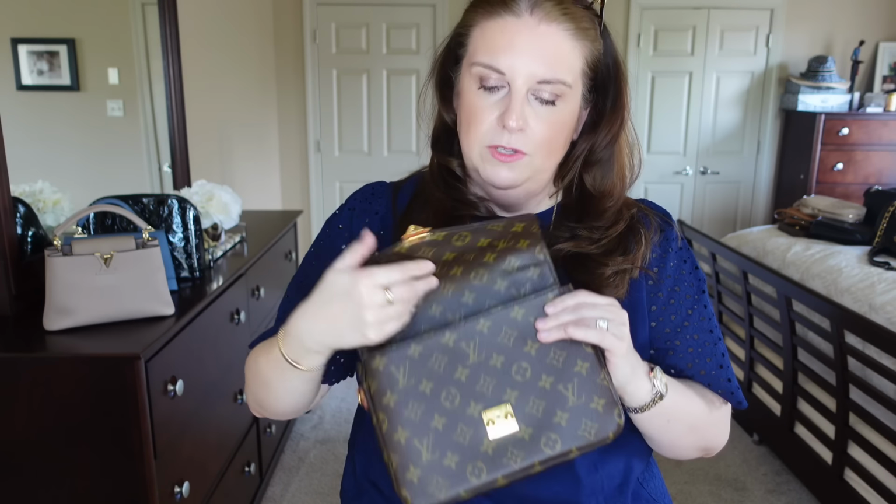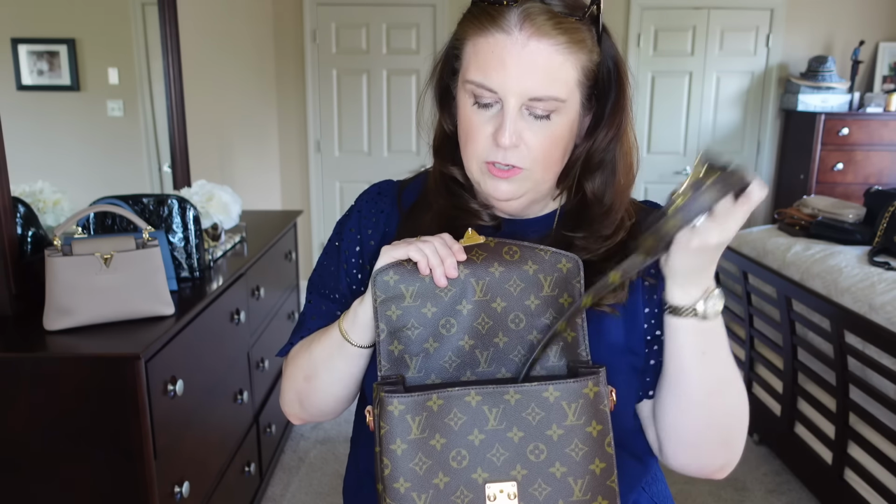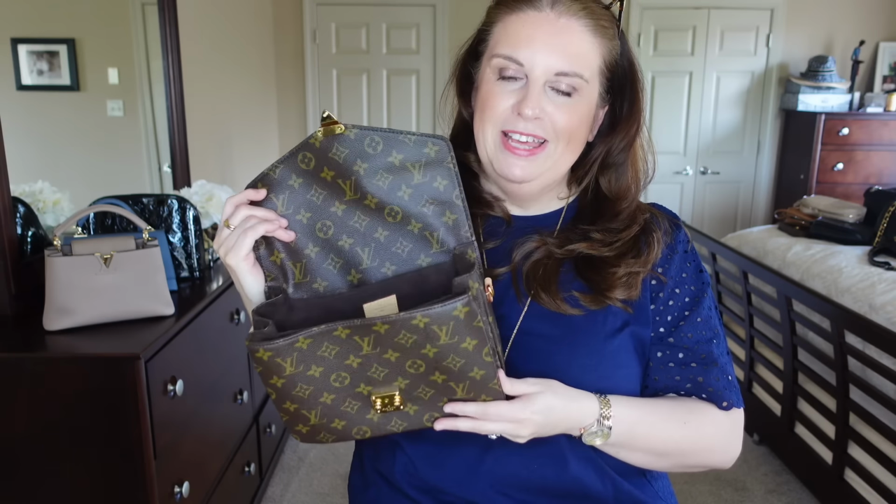I got my Pochette Métis bag quite a few years ago, but surprisingly, I don't use it as much as I should. I can tell there's a difference between this and the original one, for the better. I like the strap a little bit better. My original strap from the Pochette Métis was very stiff, like a whip. But this one is still canvas, but you can tell it's very soft. I think it's a great bag. I would highly recommend it to anybody thinking of getting this.